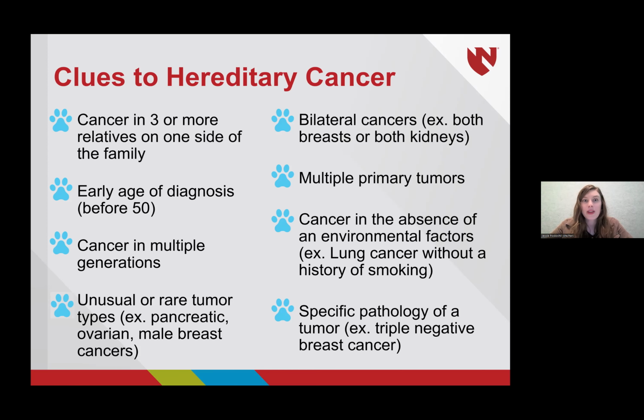So these are just some of the things I look for in a family or an individual when I'm suspecting hereditary cancer syndrome. If you have some of these features, it doesn't mean you do have a hereditary cancer syndrome. It just might be good for you to get evaluated by a genetic counselor so we can see if testing would be recommended.